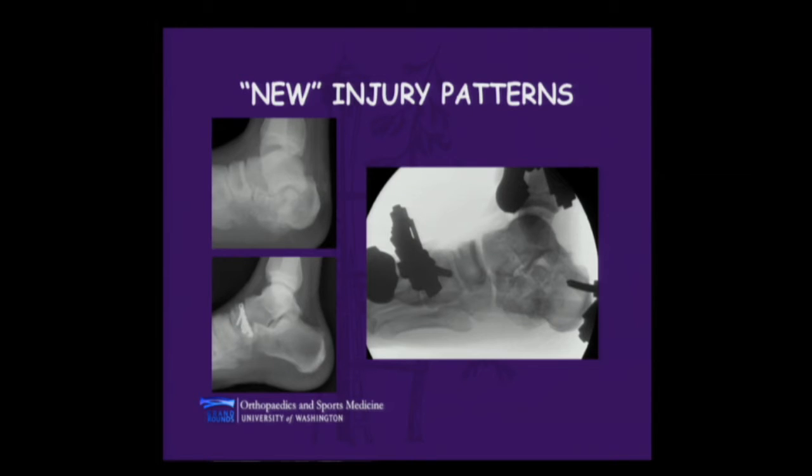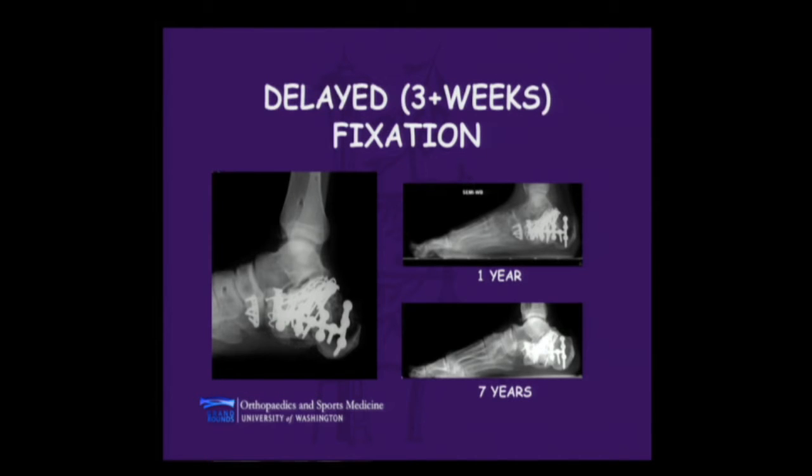We have new injury patterns that really defy description. You can't even classify them. This is an example of what you see in a head-on collision on the freeway. This is a right foot that was broken by the impact, and the left foot was also broken, but this is just by way of an examination of the shape of the normal foot compared to the injured foot. We literally just tried to reestablish the morphology with this frame. The reconstruction here you see acutely was done about 3.5 weeks later. We saw him at a year and at 7 years, and it's not perfect, but he manages to walk and he doesn't have any pain, so we've accomplished what we set out to do.